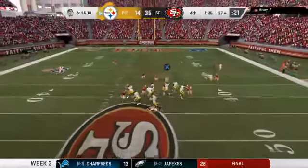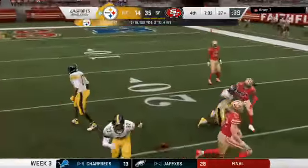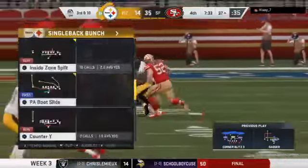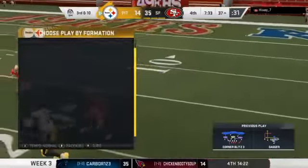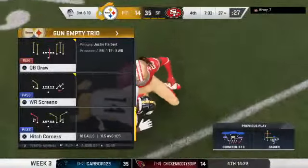Ready? To throw on 2nd down. Herbert. And that'll be incomplete. Took a pretty good shot as he tried to pull that one in. Couldn't hang on, 3rd down. Now, defensively, you look at the numbers. Another incomplete pass that we just saw, and they're under 200 yards passing for the game, so they've done their job on that side of the ball.